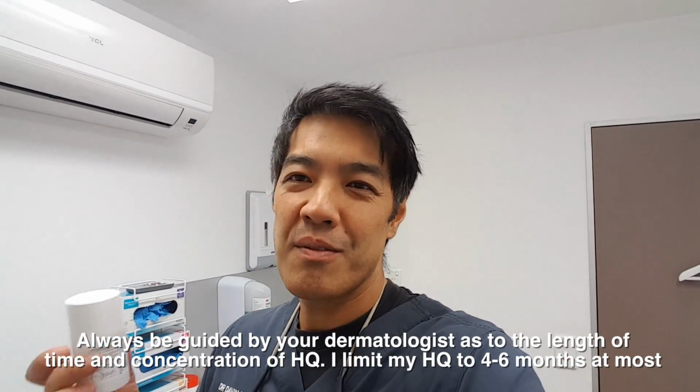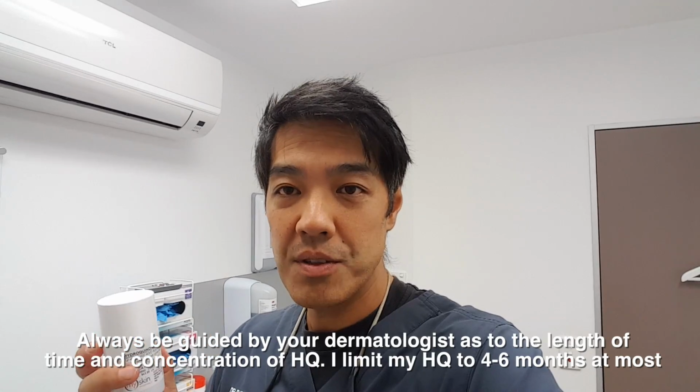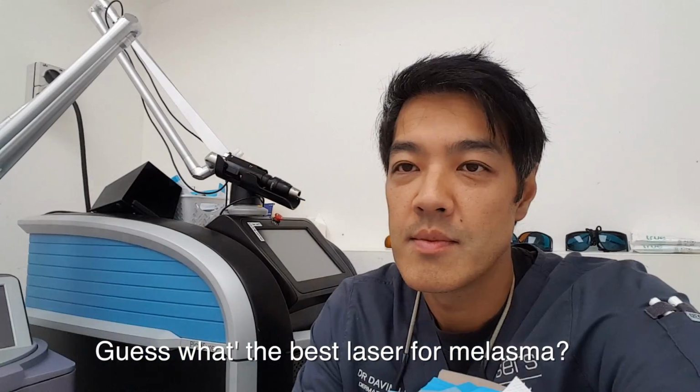Can you be on hydroquinone for the rest of your life? No, you can't. So that's why it's got to be under the supervision of a dermatologist and let them guide you as to the percentage they compound. Okay, so this forms the basis of treatment, not laser, it's actually this. So if we're going to use a laser treatment, what laser would I pick for melasma?